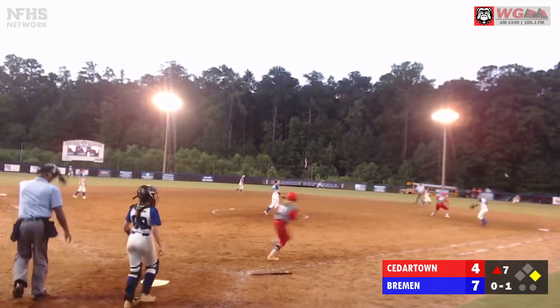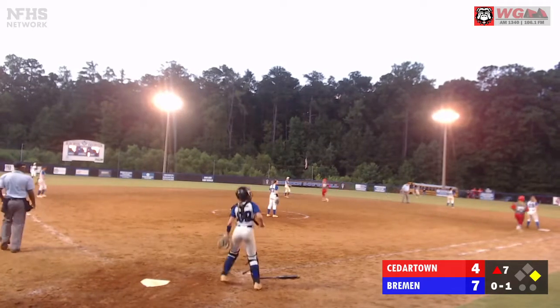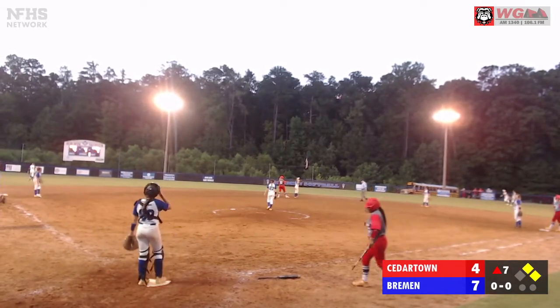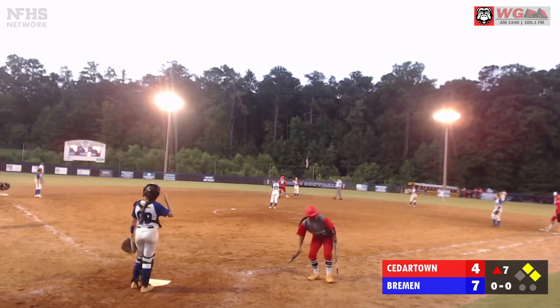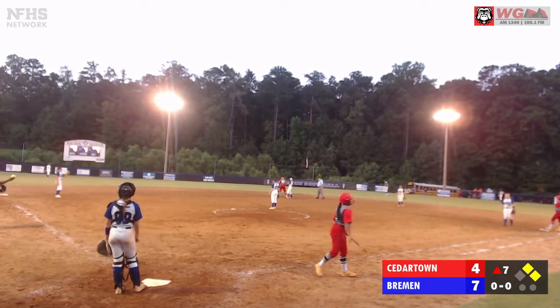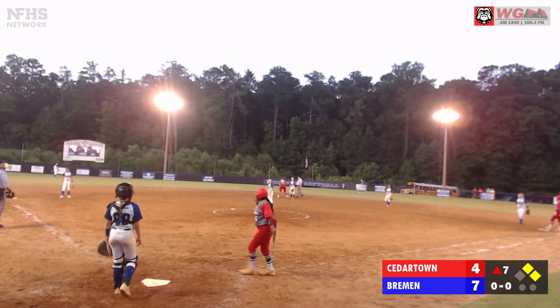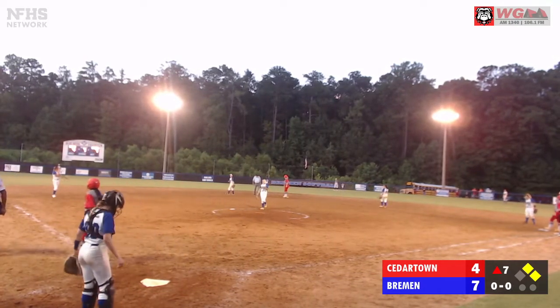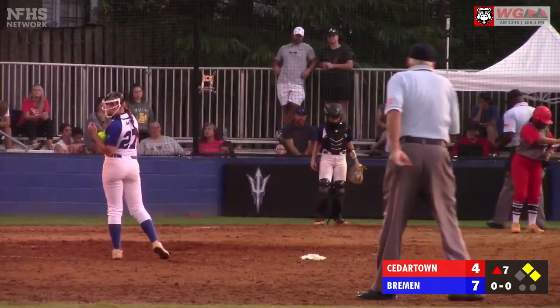That one's hit to the right side. That one's going to drop for a base hit. And we've got runners at first and second. That's going to bring the tying run to the plate, and the gingerly walking Ivory Boozer is going to be up there. She's still favoring that foot, but she's going to stay in the game and hit for herself.